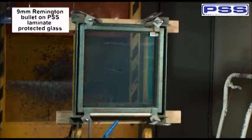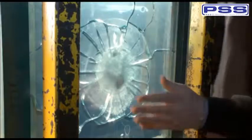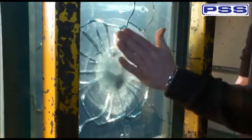Now, here is a similar pane of glass with PSS laminate added. The pane has similar opacity qualities, but when the gun is fired this time, much less glass is blasted away from before. Looking at the back of the test glass, there is no penetration by the bullet.